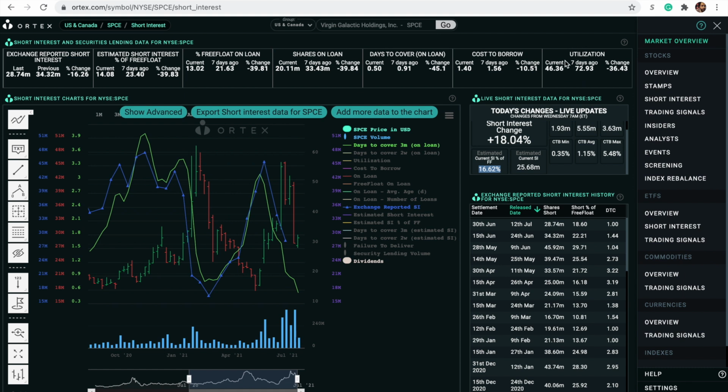Also, the current utilization is less than 50%, so there's plenty of availability out there if shorts wanted to pile in harder and heavier and really attack the stock. There's plenty of shares for them to borrow, and a pretty low borrow cost right now. Looks like 1.4%, having decreased from last week.